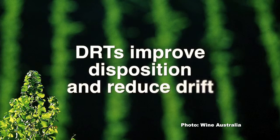It's equally important for the wine industry to seriously look at the DRTs available to improve deposition and reduce drift for their own purposes.